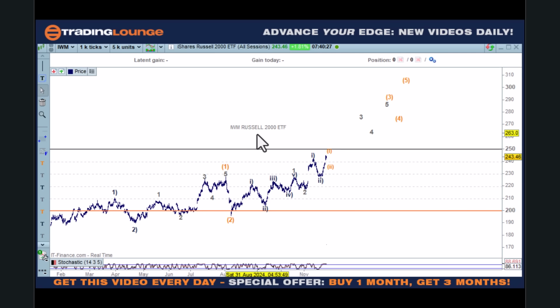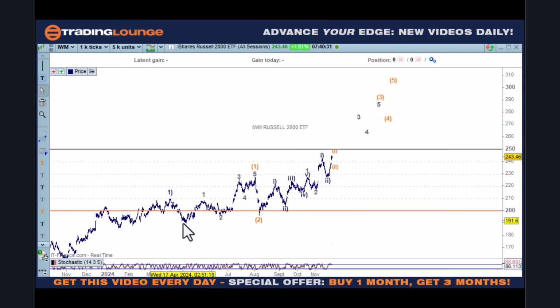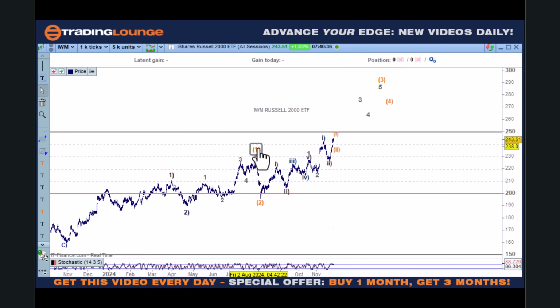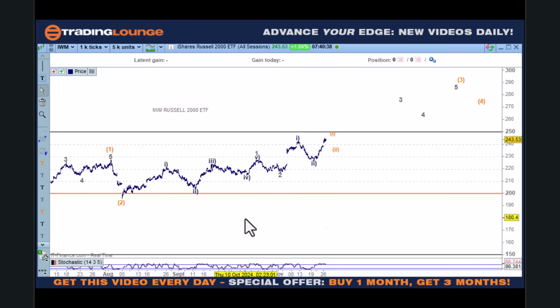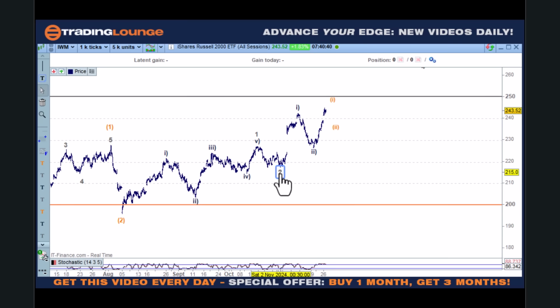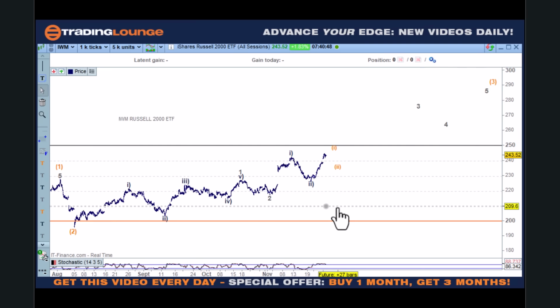We've got the Russell ETF here, so we're looking at this as 1 and 2 here from that previous low down the bottom, and then 1, 2, 3, 4, 5 for 1 and 2 here, and the same with the S&P, 1, 2, 3, 4, 5 up here for 1 and 2 here, and then 1 and 2 here. So this move up here will be the same as the S&P.